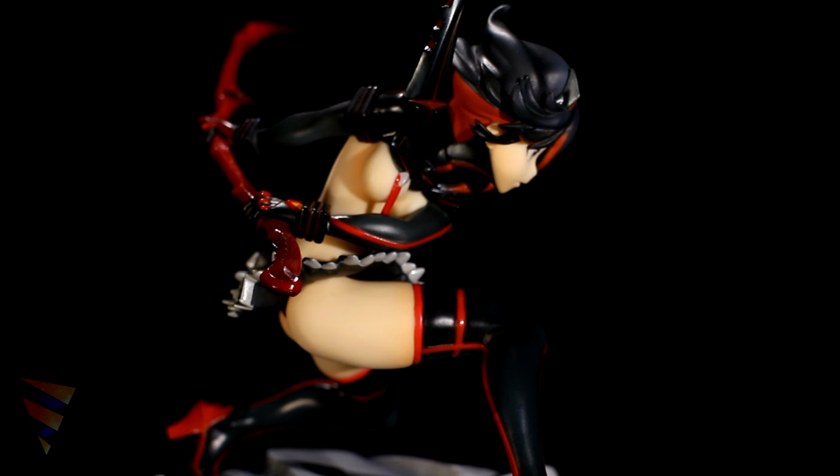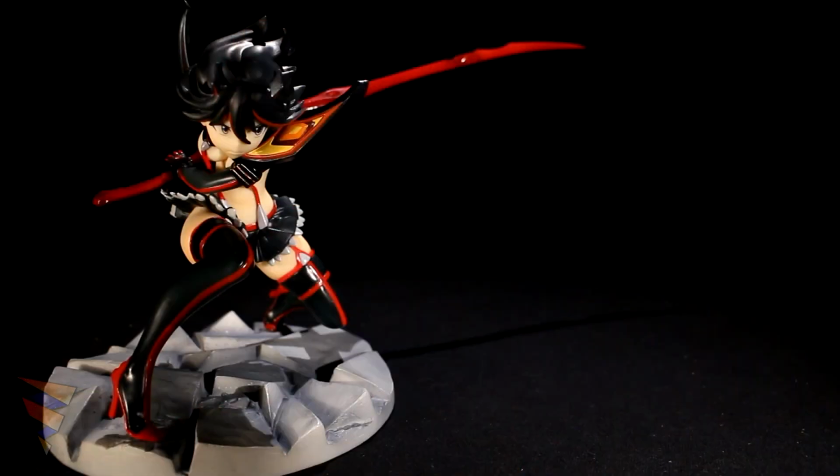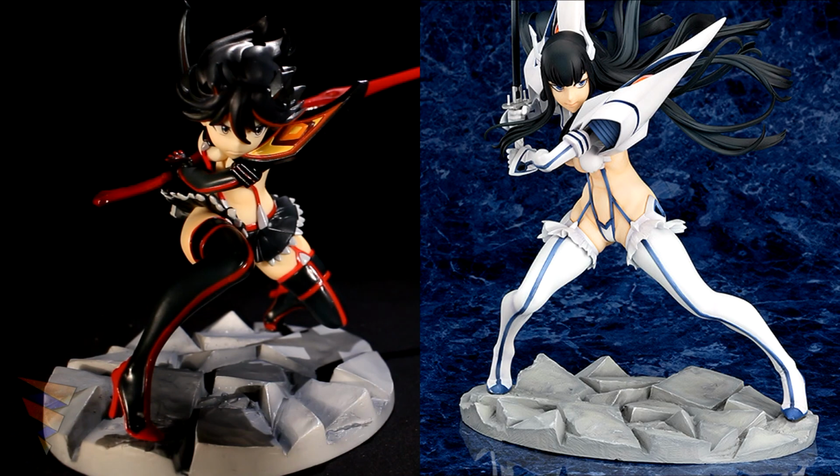And if Ryuko alone isn't enough to set your loins alight, just wait until December when Ryuko's rival, companion piece, and eternal eyebrow master, Satsuki Kiryuin, joins the fray. And if Ryuko here is anything to go by, she is going to be sensational.